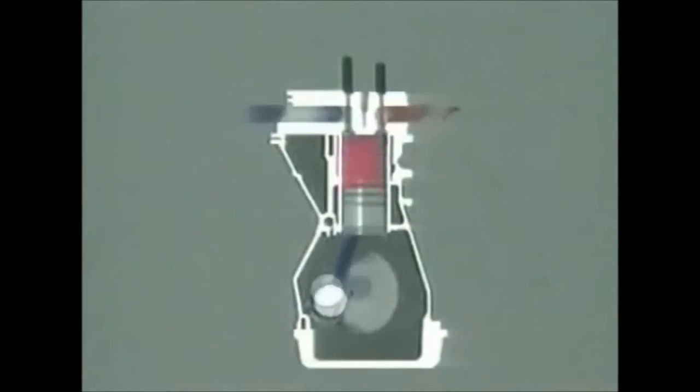Modern turbochargers are based on a simple principle. If the air entering an engine is pressurized and more oxygen forced in, then by adding more fuel, the result is higher engine torque and more power.